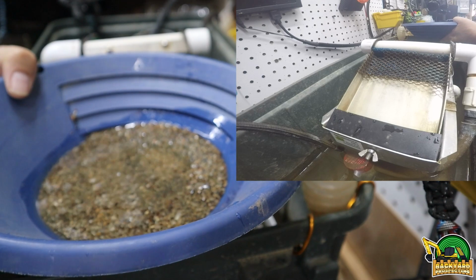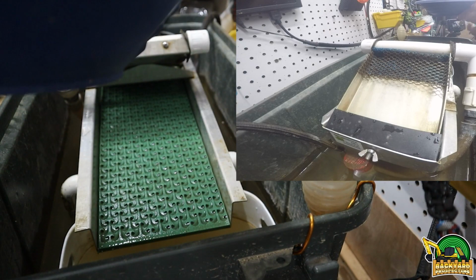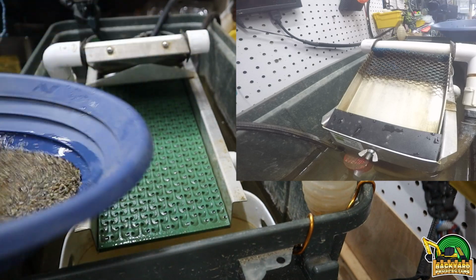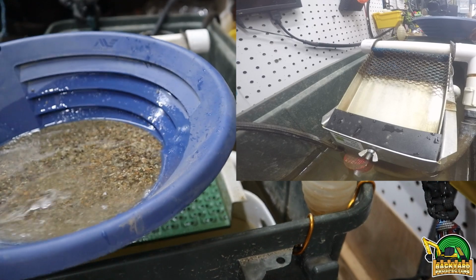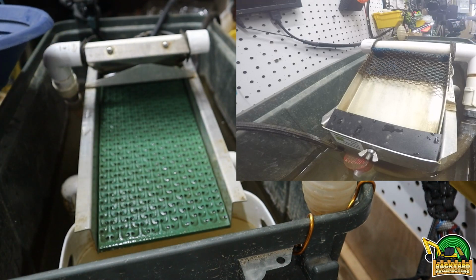A little floating material in there, so make sure to use that frog piss, some of that Jet Dry, or some other type of surfactant to knock that stuff down. Put it where it belongs, down to the bottom of the pan. And all right. Yeah, so let's get into it. Like I said, this is going to be a quick one.